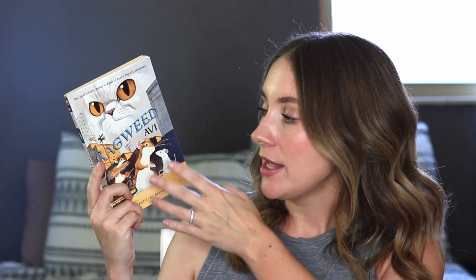The first one is Ragweed, and I've heard really good things about this series by Avi, and it's about mice. My daughter loves books where the animals are the main characters and talk and have adventures. So I got her the first book in this thinking she would enjoy that.